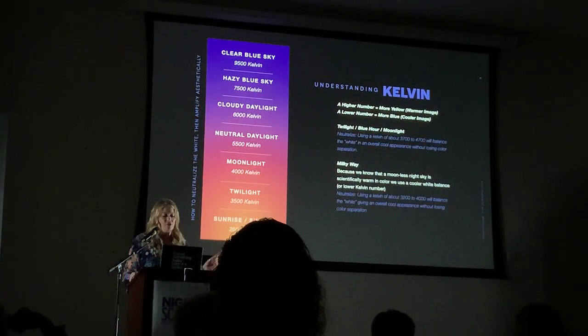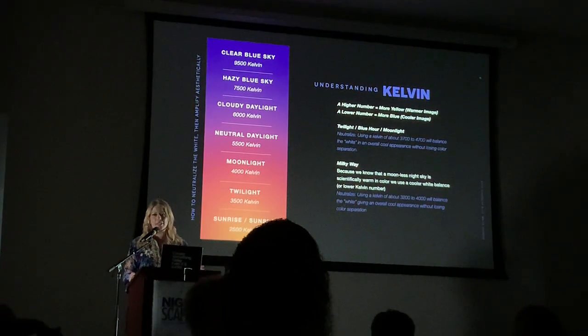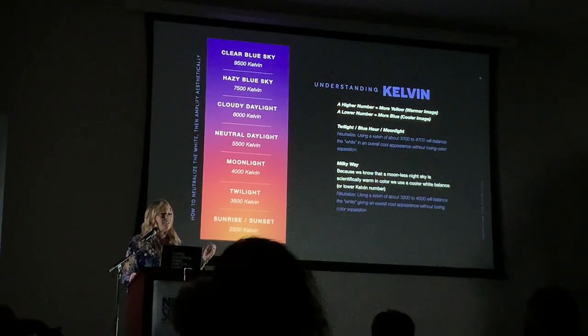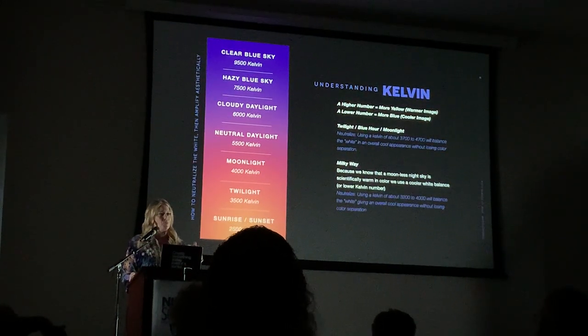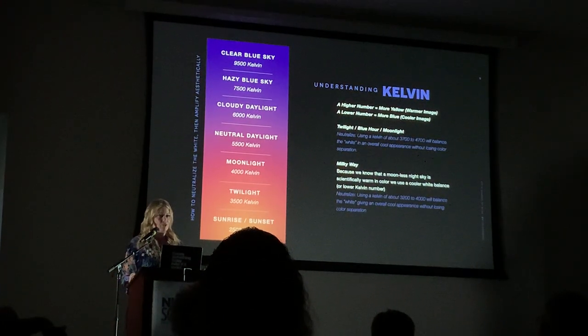So we're going to talk about just sunrise or sunset because I feel like this is the easiest example of this. Over here, we know that sunrise or sunset is very, very yellow and warm in color. So to get that balanced white, we actually need to go much cooler in our white balance, and here it is listed as 2500. But if we did that in camera, it would be kind of blah.